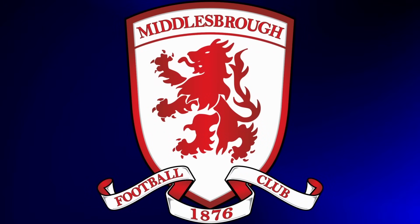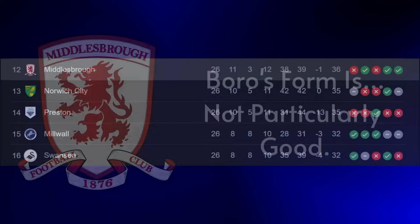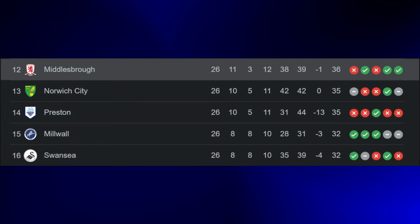However, I will mention a few things of note about them. Firstly, like Preston before them, Middlesbrough's form overall isn't the greatest, having more losses than wins and sitting firmly in mid-table. However, their recent form has improved admittedly.